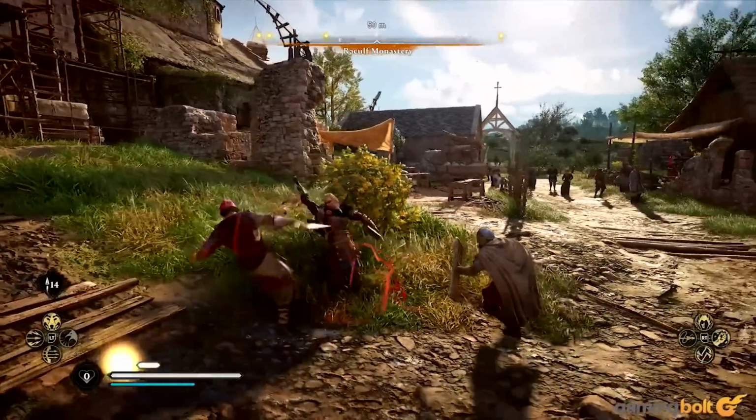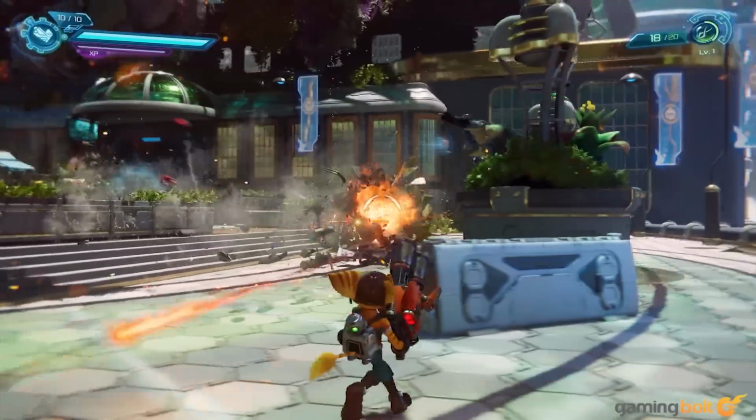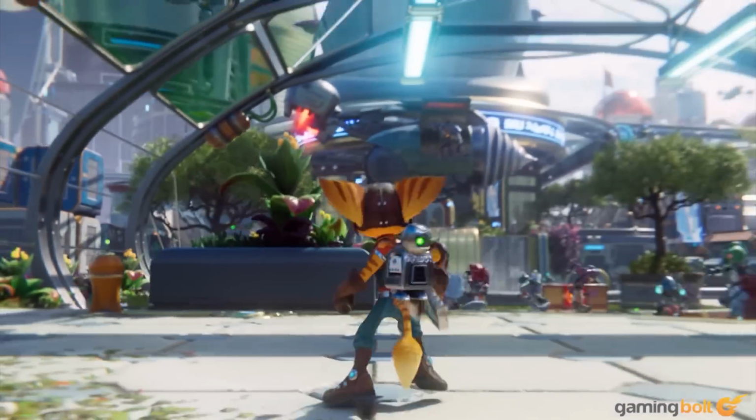Granted, there will be titles like Assassin's Creed Valhalla that will run at 4K 30 FPS, but others like Ratchet & Clank offer an alternative 60 FPS at a lower resolution along with 4K 30 FPS.